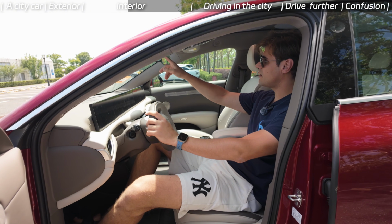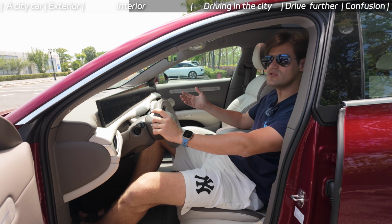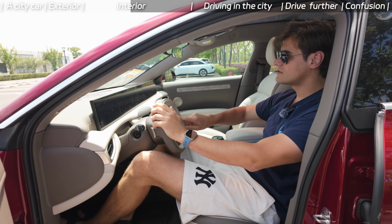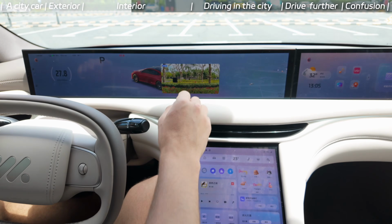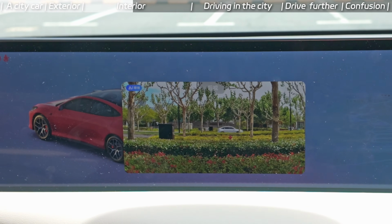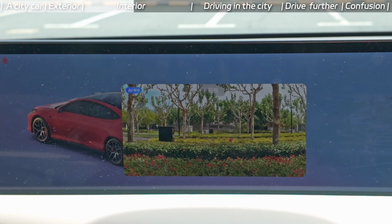I feel the mirror is a little bit useless. It's too small and I cannot see anything here. Pressing this button, scrolling it down, I can get the digital mirror. It can show us every obstacle behind in a red square, like if there's a human or a child. Very clear, very good.